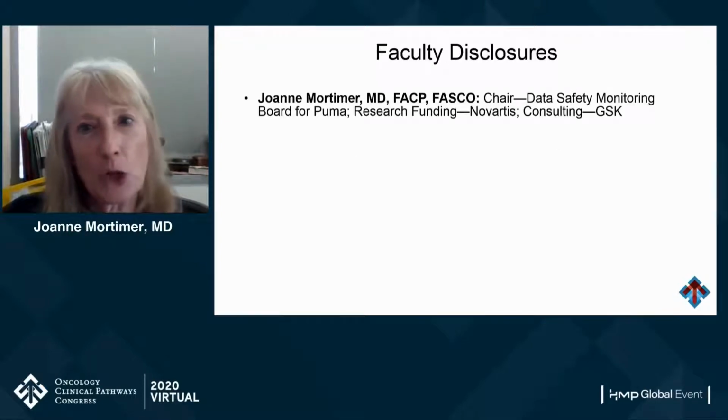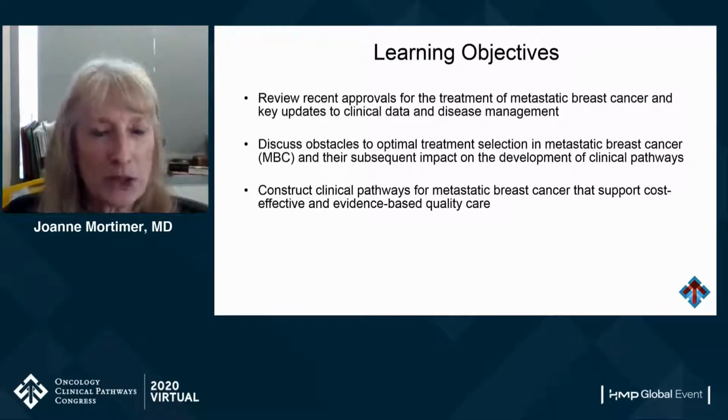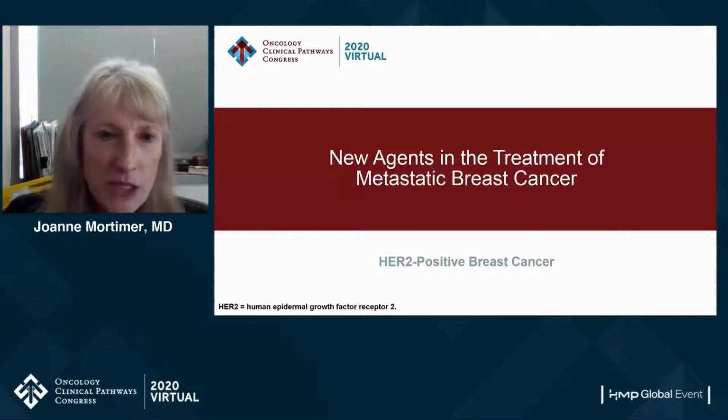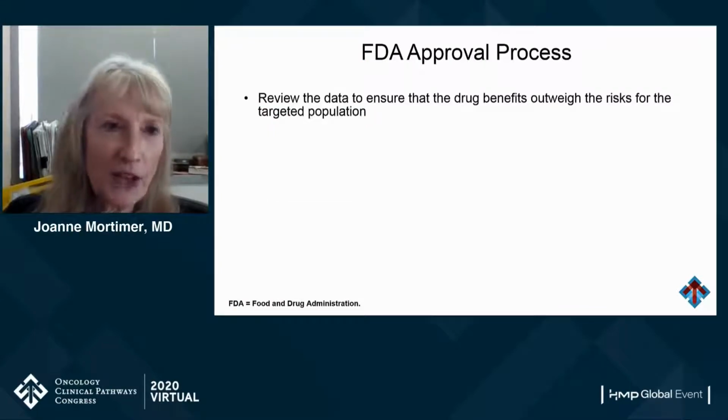These are my disclosures, and these are the learning objectives that we will accomplish over the next 35 minutes. So there have been a number of new agents in the management of metastatic breast cancer, and I'm going to start with the HER2-positive breast cancers.